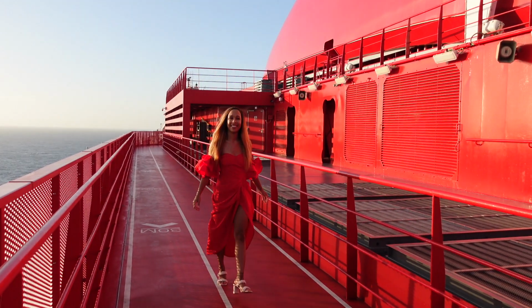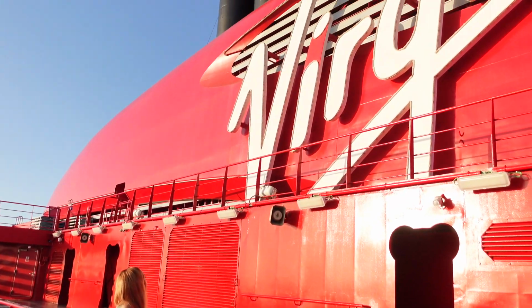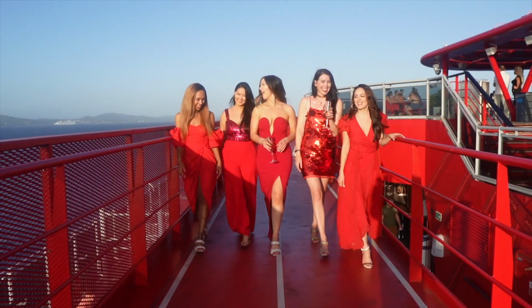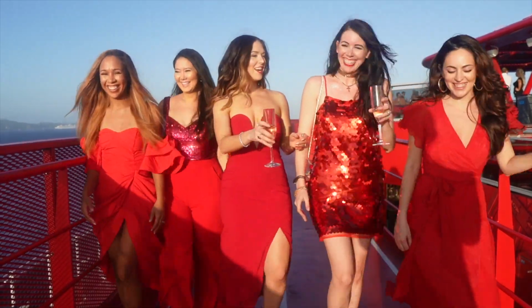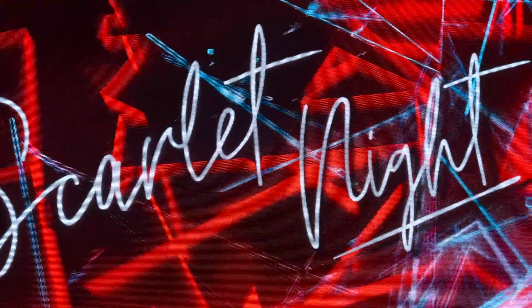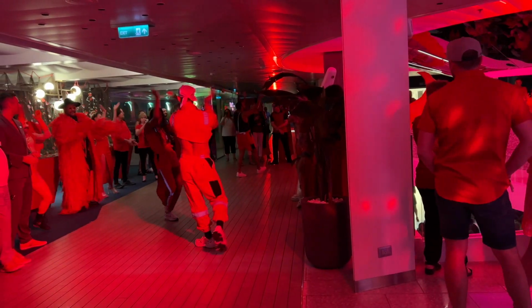After dinner, it was time for Virgin Voyages' biggest party, Scarlet Night. Scarlet Night is all about the story of love and tells the tales of these different experiences that are had aboard the boat. So make sure you bring your red and get ready for a fun night, dancing, singing, and going through different experiences.